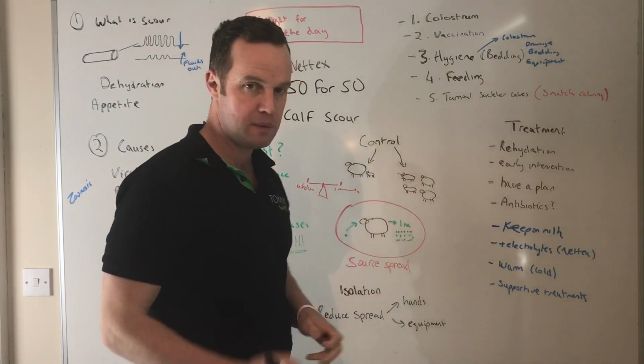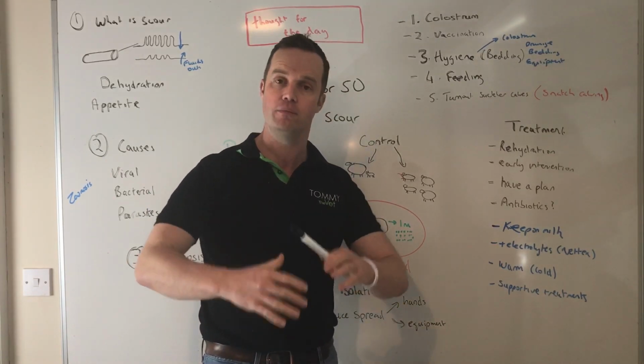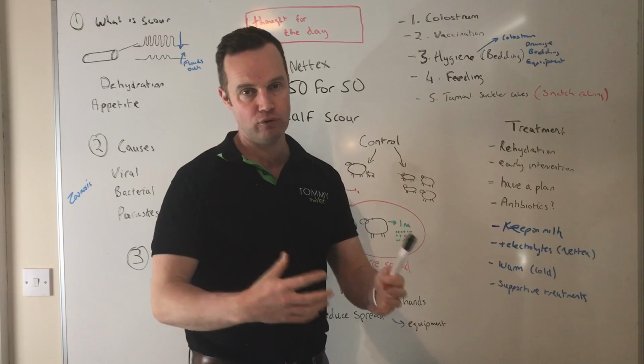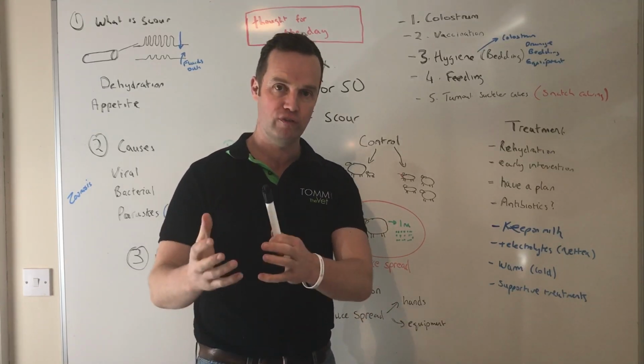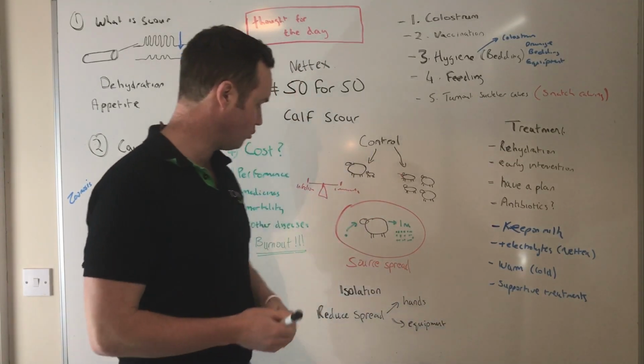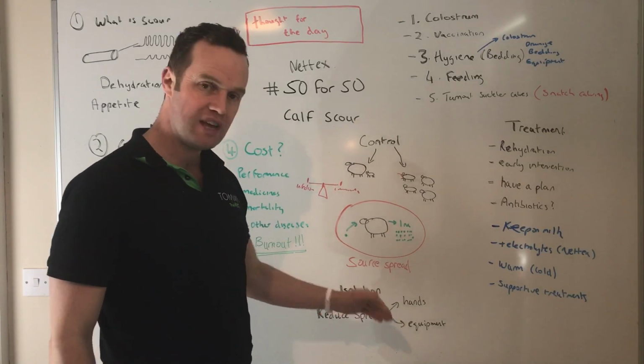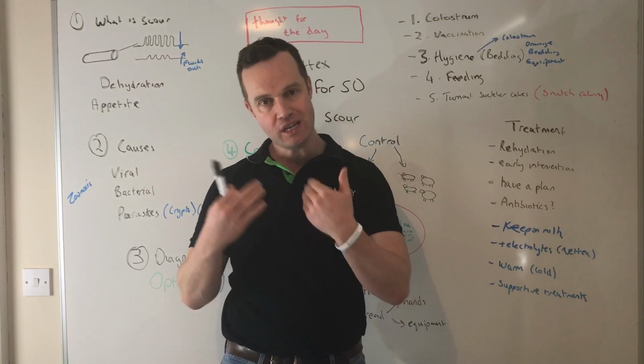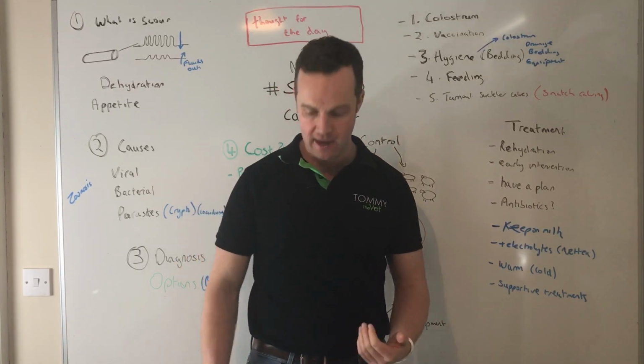So the source of the spread. Typically it's a hard thing to do, but if you have a calf scouring in a pen, remove them from the pen, clean out the pen. We're trying to remove the source of infection. So always trying to think about the source of infection. Reducing then the spread. If you have a pen of calves that are scouring, we can transfer it from pen to pen.